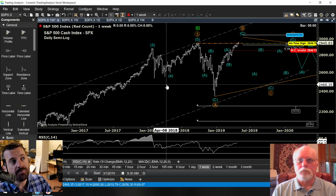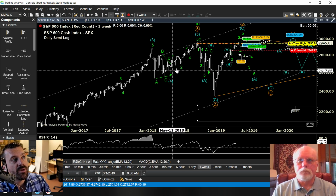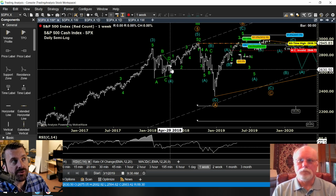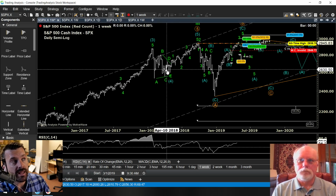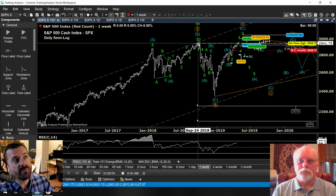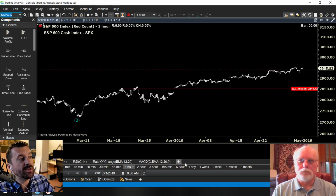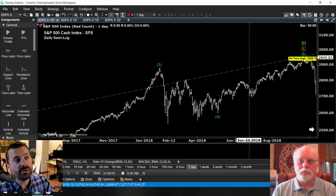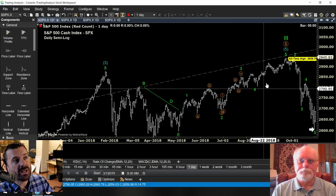The problem, as Bob pointed out to me, and I'm totally in agreement with this, is this right here is very hard to count as a motive impulsive move. It's very hard to count as a diagonal. It's very hard to count as a motive wave, which means a 5-wave move. This from May of 2018 up to September of 2018, as you get off the weekly down into the daily, you're going to see that it's really tricky to obey the rules and guidelines of Elliott to identify this as a 5-wave move. This is what I'm looking at.